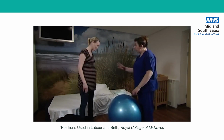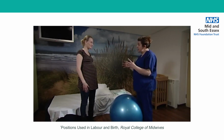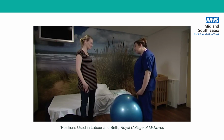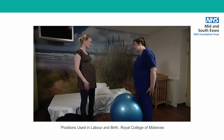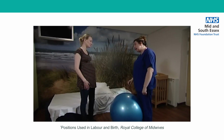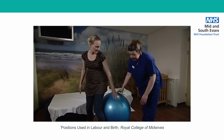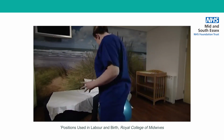You're quite a tall person, so you'd probably need a ball that's about 65 centimetres, which this one is, because your knees always have to be a little bit lower than your hips on a birthing ball. Obviously, if it was the other way around, it'd become very uncomfortable and make you quite unstable. So if I can get you to sit on there, and again with your feet about shoulder width apart, because it's that broad base that you need to keep you stable.